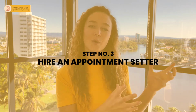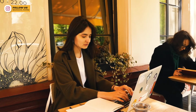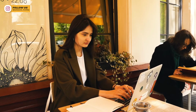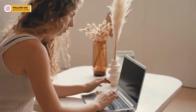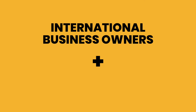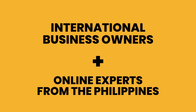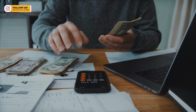Now, if you don't want to hire an Australian person, or if you're watching from overseas and you don't want to hire a local person and you want to outsource to the Philippines for a more affordable rate, to a highly skilled sales and appointment setter, we can help with that because we basically pair international business owners with online experts in the Philippines so that you can get that really high quality support in your business, but you don't have to pay a crazy salary like you would pay an Australian person.